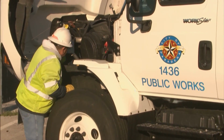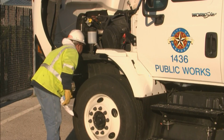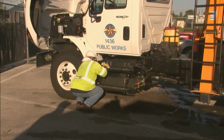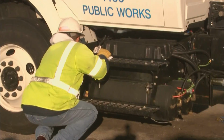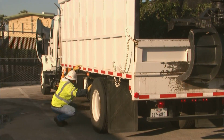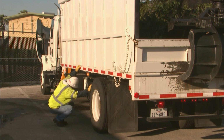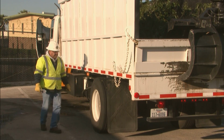Once he looks at everything and he sees everything that looks good and normal, he'll do a walk around the truck. And this process that this driver's doing, all the other operators do the same process every morning. Just make sure we don't have any safety issues out in the road. Right now he's checking the tires, checking his brakes, make sure everything looks good under the chassis here.